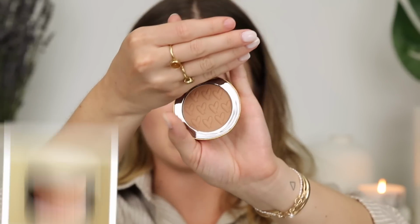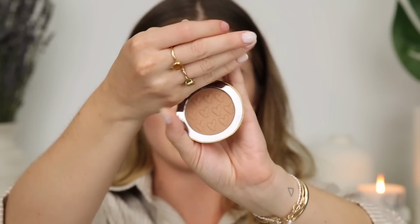This was really interesting. This is the Beauty Butter Powder Bronzer in Coupe de Soleil. It's got this beautiful pattern etched into the powder there. Absolutely beautiful. And Gucci Westman used this with the powder brush. And she was doing a really cool thing.